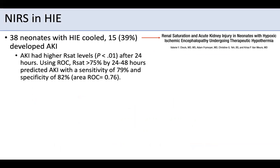Dr. Chalk described 38 neonates with HIE that were cooled, and half of them developed a definition of AKI, acute kidney injury. And they found that those with acute kidney injury had higher renal saturation levels, which makes sense. If you have acute kidney injury, maybe you have tissue damage, tissue necrosis, so then you're extracting a bit less oxygen.